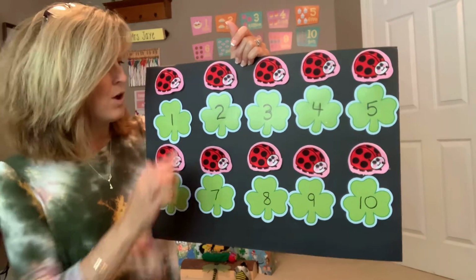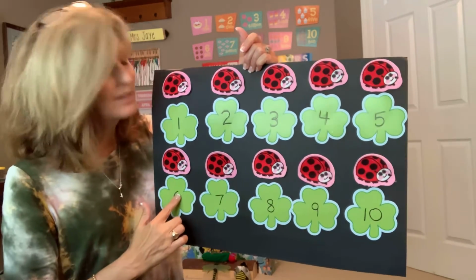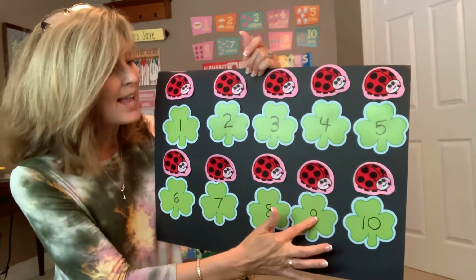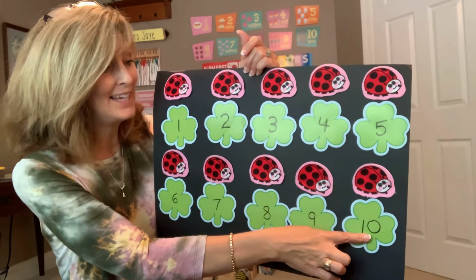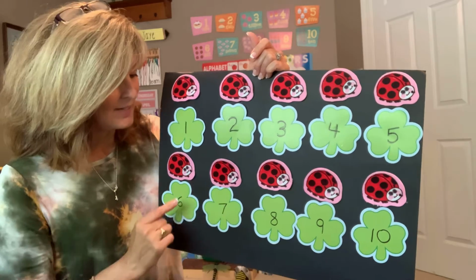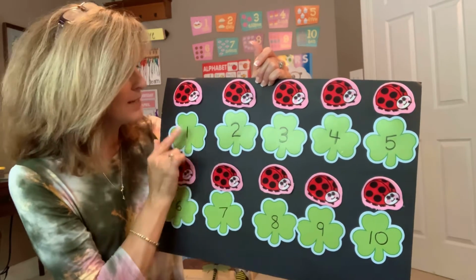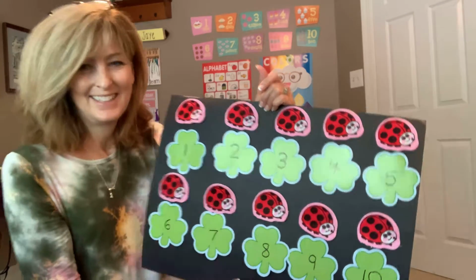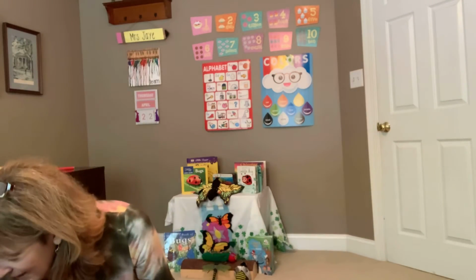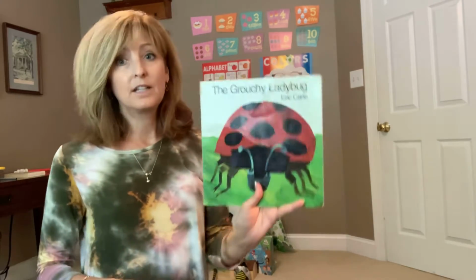1 little 2 little 3 little ladybugs, 4 little 5 little 6 little ladybugs, 7 little 8 little 9 little ladybugs, 10 little ladybugs. 10 little 9 little 8 little ladybugs, 7 little 6 little 5 little ladybugs, 4 little 3 little 2 little ladybugs, 1 little ladybug.